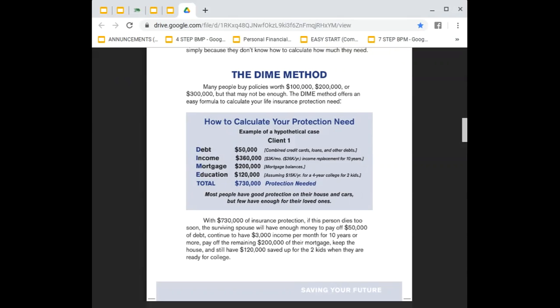Now, as far as the mortgage section for the DIME, let's say $200,000 is the balance.